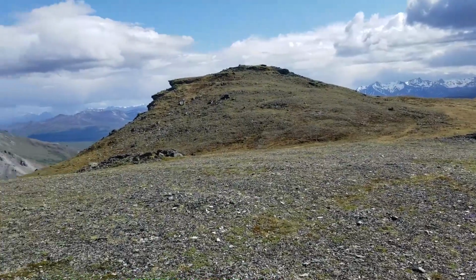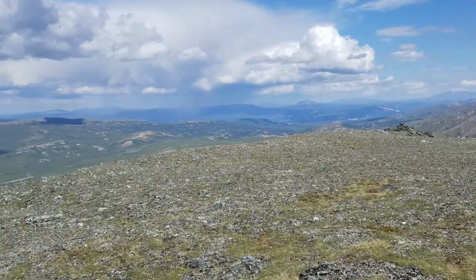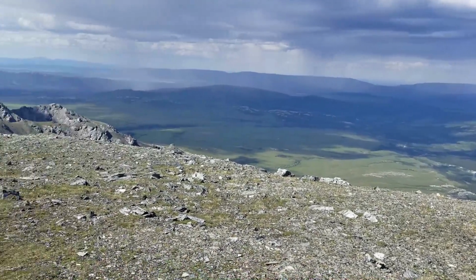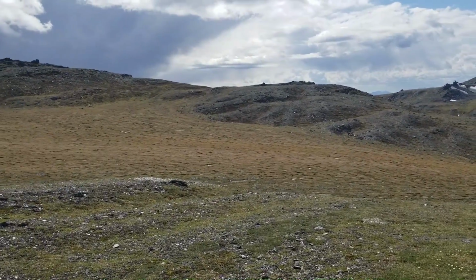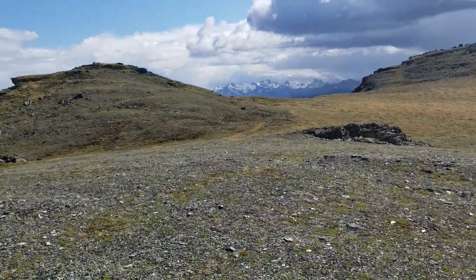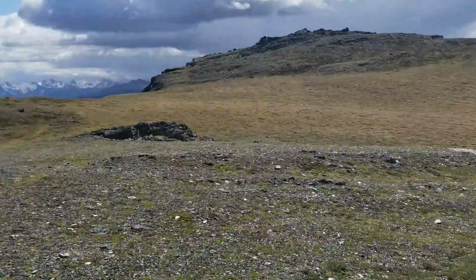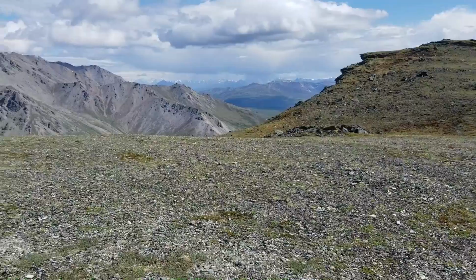Okay, I made it to the top of Mount Margaret. It's pretty windy up here, as usual, on the top of a mountain. But here's the back side of Mount Margaret. Pretty awesome view. And I always heard you could land a plane up here, and now I get it. It's pretty wide open. It's pretty flat. And just this whole stretch over here too, spanning all the way this way, it's really flat.